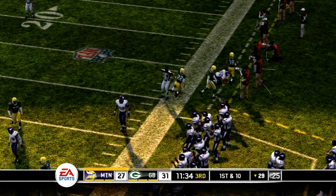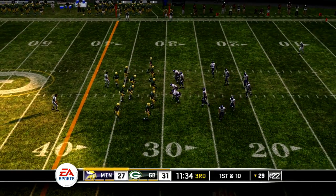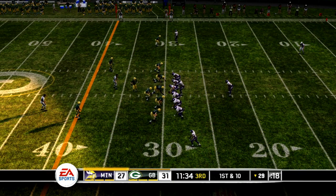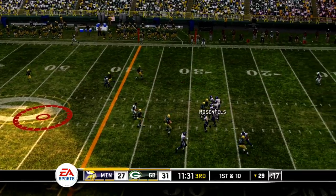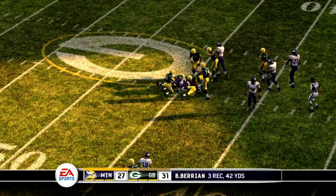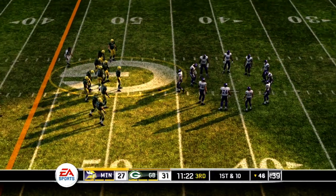The Vikings did come away with 3 on that last series, but defenses typically know if they hold teams to field goals, it's to their benefit. Throws it. Is there for the catch. And he went way up to snag that one. That was a pretty catch.